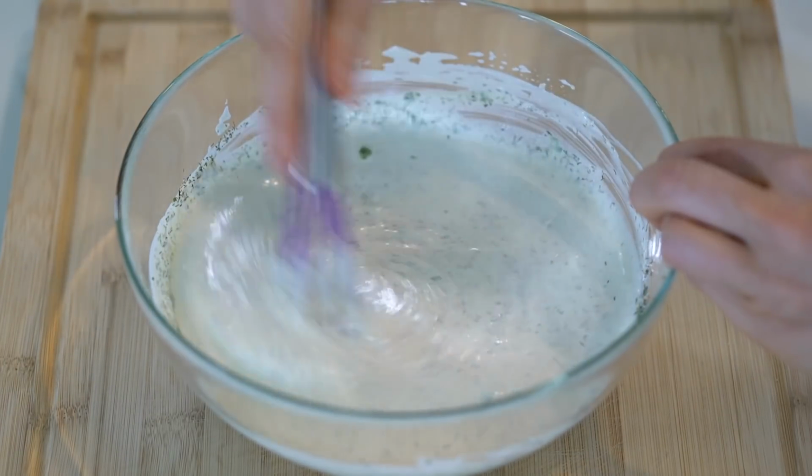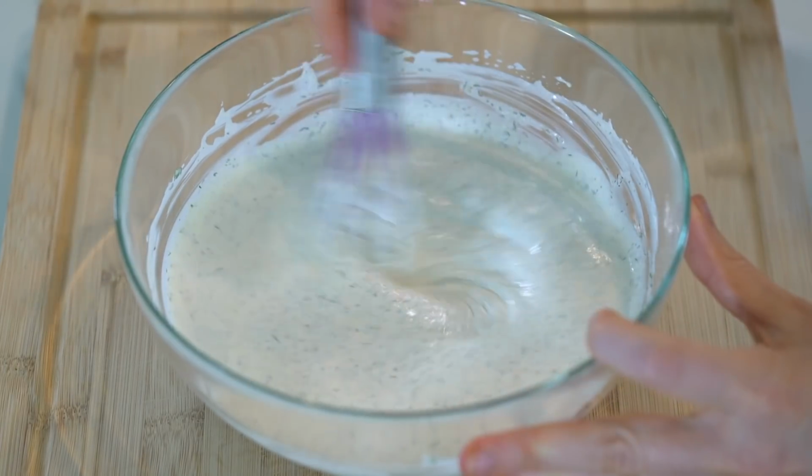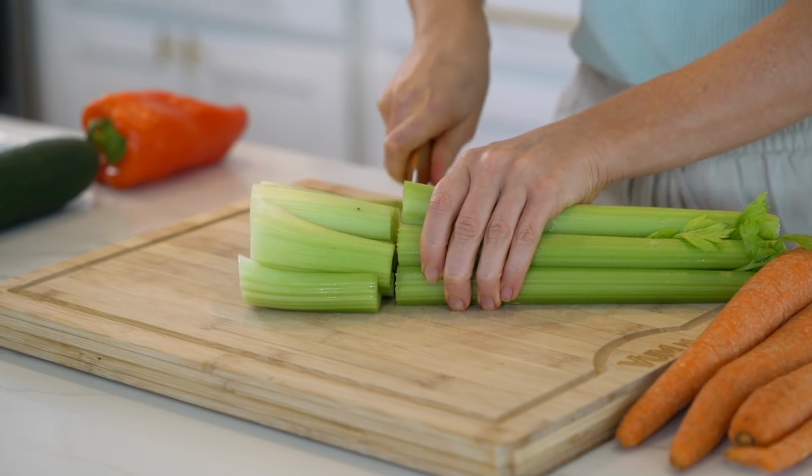Now feel free to divide this in half if you don't need that much. And if you want to use this as a salad dressing, all you need to do is add in a few tablespoons of water to thin out the consistency.